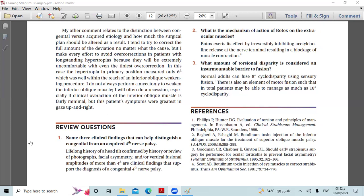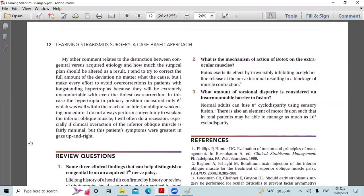As we said, photographs, facial asymmetry, and vertical fusion amplitude of more than 4 prism diopters are clinical findings that support the diagnosis of congenital fourth nerve palsy. What is the mechanism of action of Botox in the extraocular muscle? Botox exerts its effect by irreversibly inhibiting acetylcholine release at the nerve terminal, resulting in a blockage of muscle contraction.